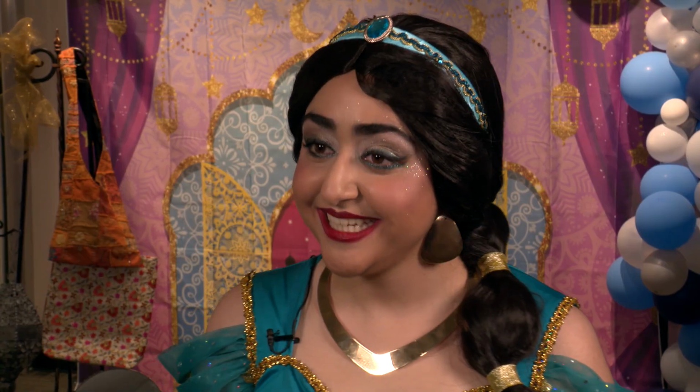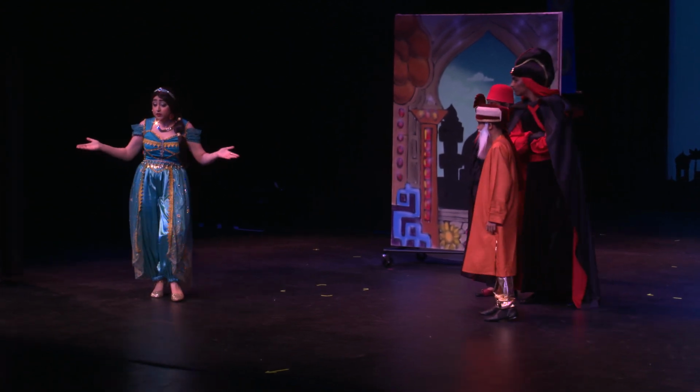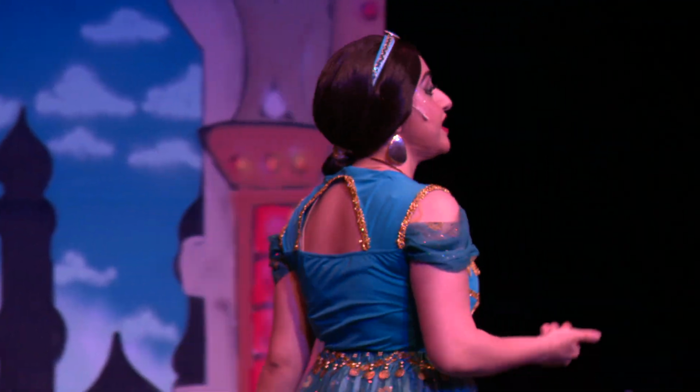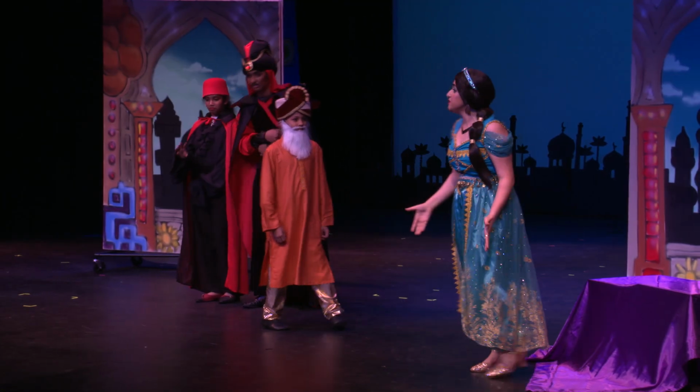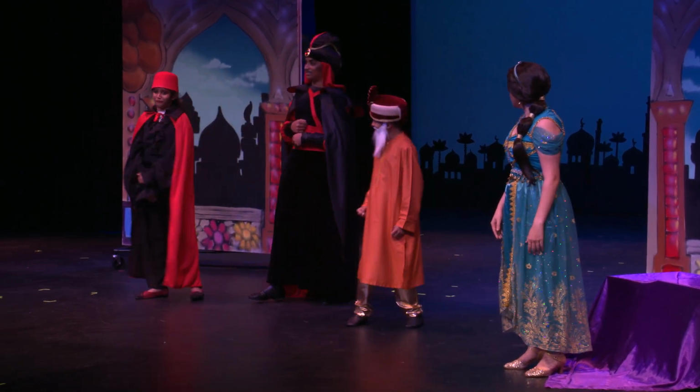So my character is Princess Jasmine. She is a very curious, strong-willed, independent woman who longs for her own freedom, and she's trying to be the Sultan of Agrabah, and her father's trying to make her marry some other suitors, and of course she's like, no, I can do this myself. I am a strong woman. I have the capability, and I want to be there for my kingdom, which is, of course, Agrabah, so it's a very exciting role to play.